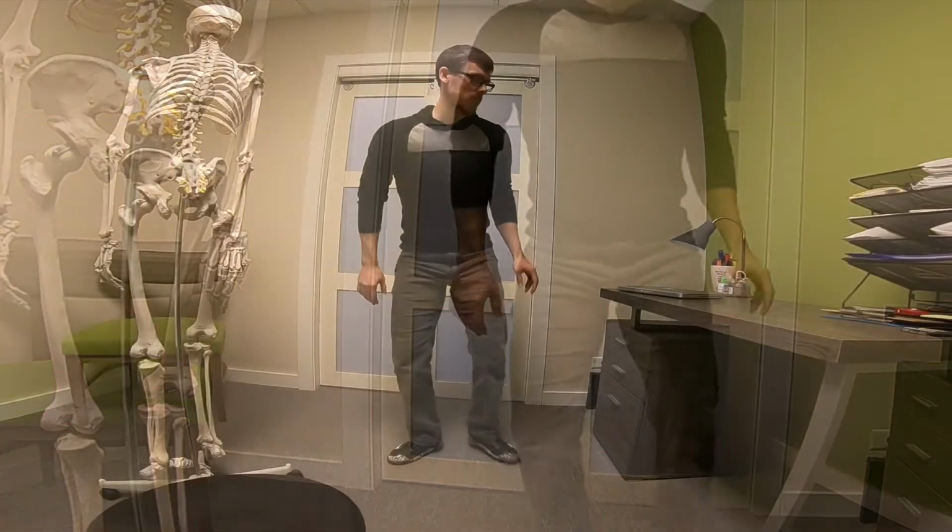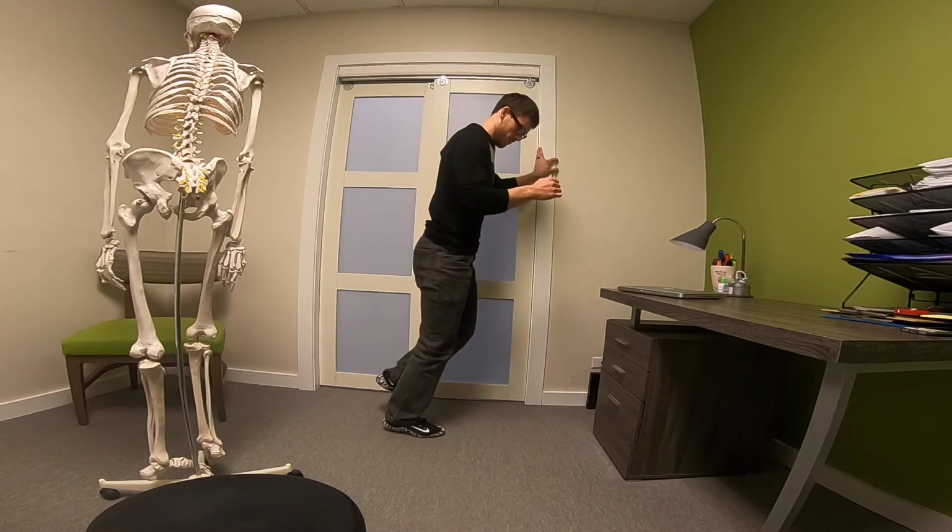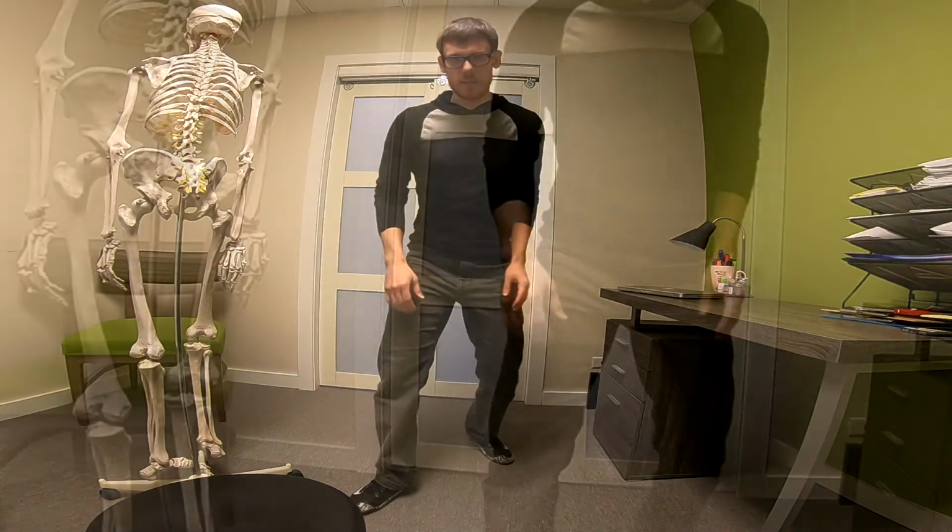I sent him home with one exercise. Heel raises, but fast. Just on that right leg. Due to the nature of his activity, it's springy, it's a springboard. He's got to be able to create quick, high levels of force quickly and repetitively. I checked in with him, I think a week and a half later. Said he was feeling tons better, was participating in practice, which is great.